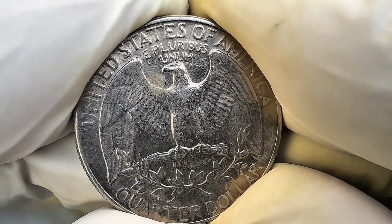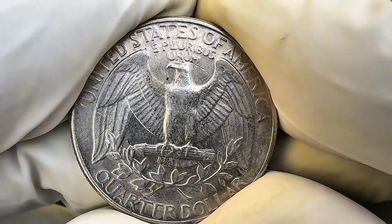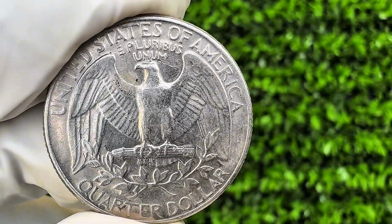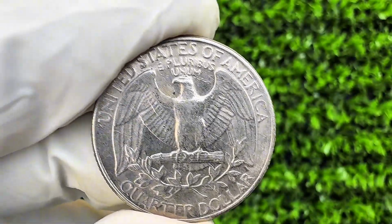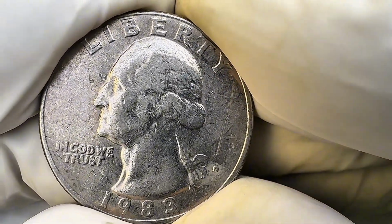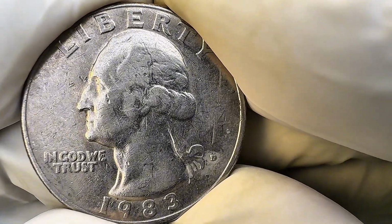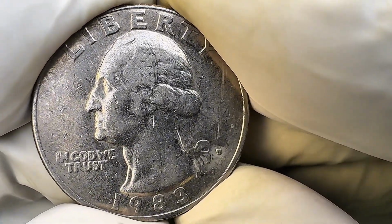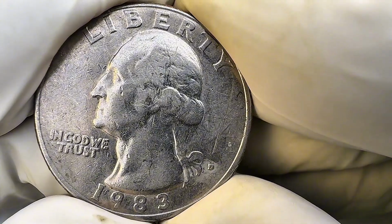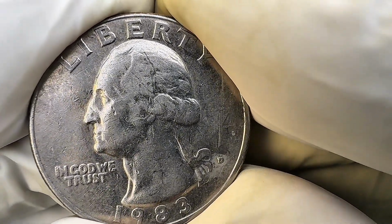So what exactly makes a 1983D quarter worth thousands of dollars? It all comes down to condition and unique traits. A regular worn example won't turn heads, but a well-preserved, high-grade MS-67 or better, with full details and no scratches, might just spark a bidding war at auction. Some of these coins have achieved eye-popping prices of over $4,000. In numismatics, rarity isn't just about quantity, it's about quality.